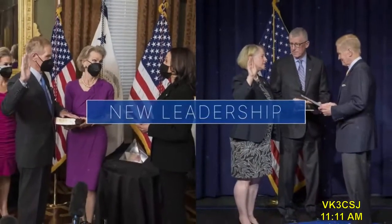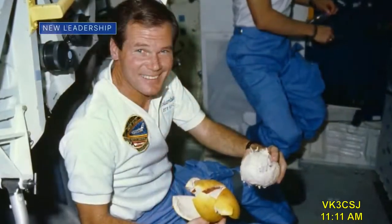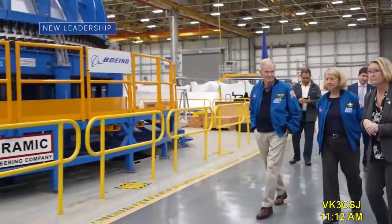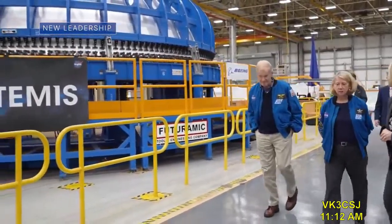Some new but familiar faces took on leadership roles at the agency. The Biden-Harris administration chose former Senator and Space Shuttle Payload Specialist Bill Nelson and former astronaut and Space Shuttle Commander Pam Melroy as NASA's newest Administrator and Deputy Administrator, respectively.